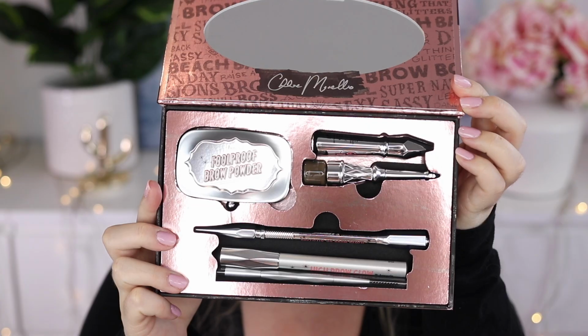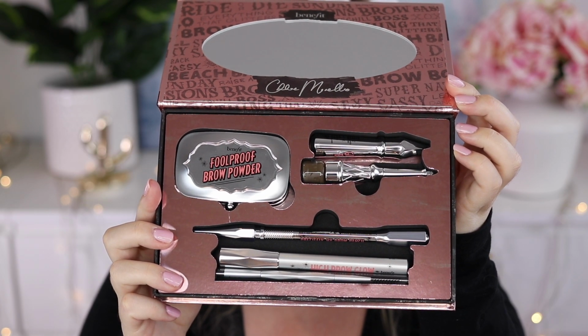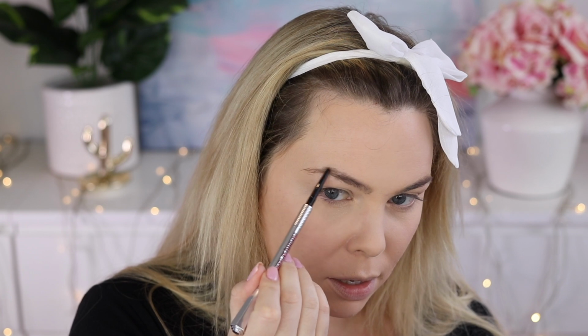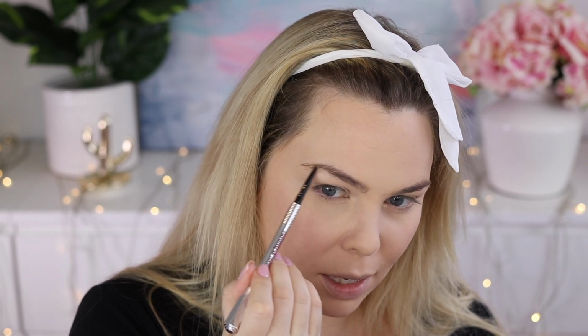You get quite a lot of products actually. You get the Gimme Brow, the brow pomade, what is it called? Ka-Brow. Precisely My Brow, which is the thin brow pencil, a brush with a spoolie, the Highbrow Glow, and Full Proof Brow Powder. Going by Chloe's tutorial, I know she used the Precisely My Brow pencil. This is in 3.5, but she filled her brows underneath the hairs.